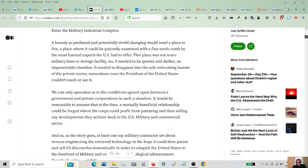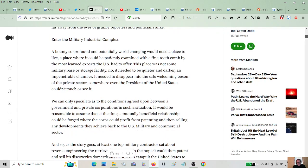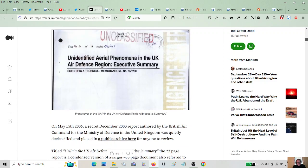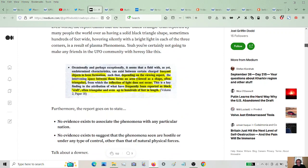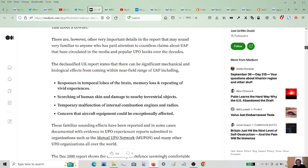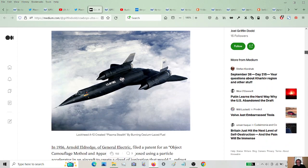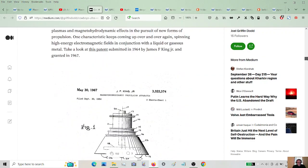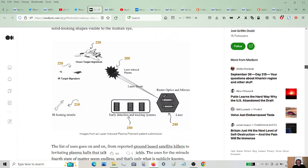It's very comprehensive. He's British, so he knows the British side of things, and now he lives in the United States. I guess he's an American now, I don't know. He's interweaving the stories of both countries and their defense establishments and UFOs and several different stories that he wanted to get off his chest. And that triggers other people like me. Here he is talking about plasmas in aerospace development, which we're going to get into. Plasmas in the modern era. It's a really nice article.